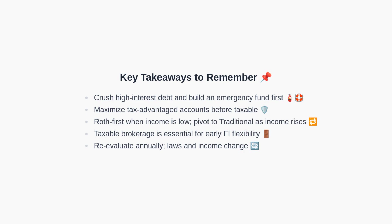These are the core lessons. First, handle high-interest debt and build an emergency fund. Next, prioritize tax-advantaged accounts over taxable accounts. Favor Roth contributions when income is low and pivot to traditional as income moves up. Use a taxable brokerage account to maintain liquidity for early financial independence. Finally, reevaluate your plan every year because tax laws and personal circumstances change.